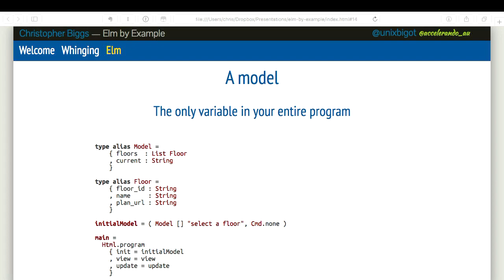Day one was even simpler. I have a building. It has floors. Floors have maps. We expect the user to select one particular floor that they're interested in. And we start out with no floor selected, so we use a little prompt in place of the name. And that's cheating, but I'll come back to that later.